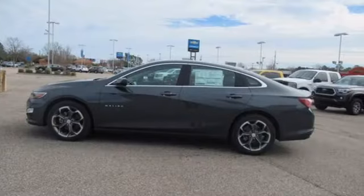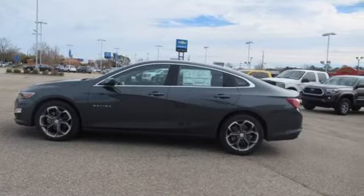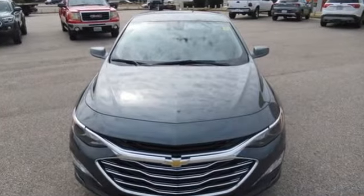Wi-Fi hotspot. There's more than a century of ingenuity and significance in every Chevy. See it for yourself when you take it for a test drive.